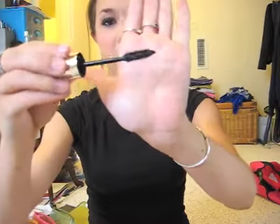I don't know if you can see that, but the bristles are really, really short, which means that they don't pick up a lot of the product on the brush, which is a problem that I have a lot, because the more product, the more clumps you get. So this is really good if you want completely clump-free lashes.